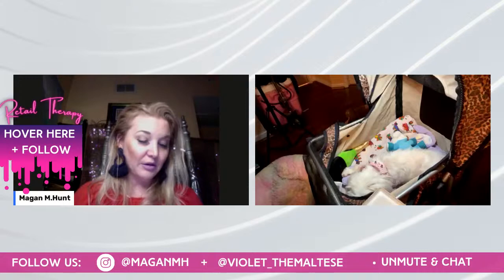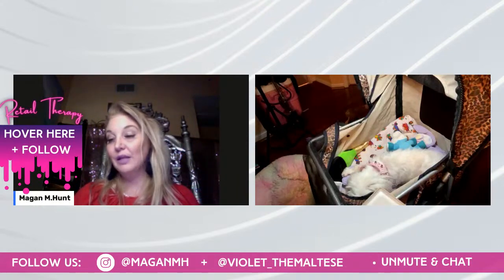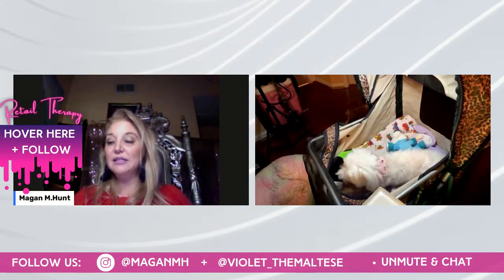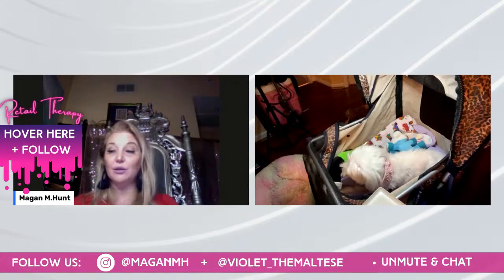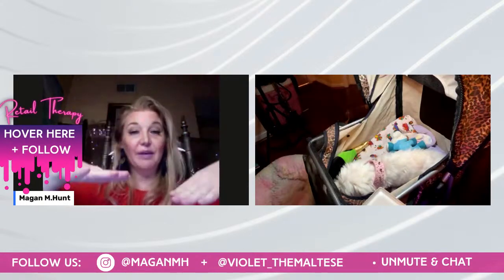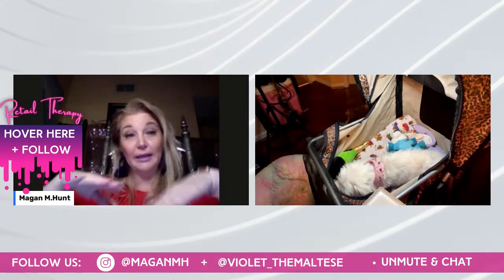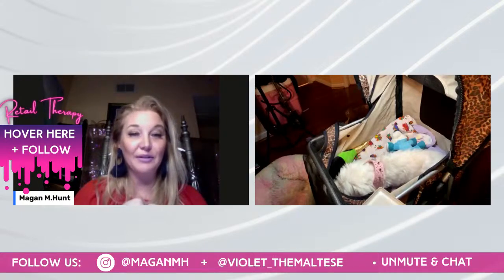Also, let me see. Oh, this is so cute. This is actually Violet's. This is the pink alligator, and this is for small dogs. It does come in other colors, but this is airline approved. So this is what you're going to want to bring with you on the plane because it's soft-sided. It will fit underneath the plane seat, so you can actually take your pet with you in the cabin.